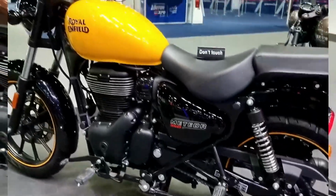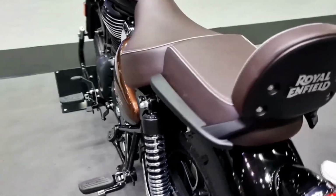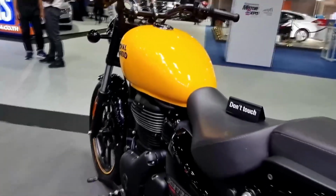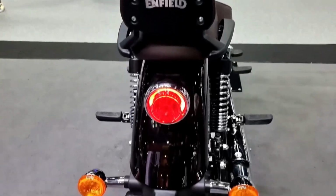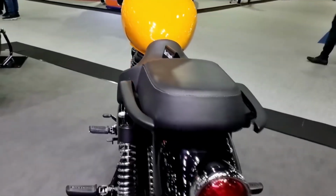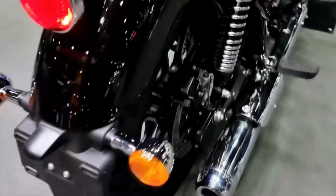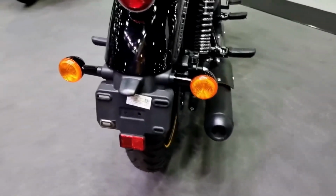The Royal Enfield Meteor 350 sits on a 1,400mm long wheelbase and has 170mm of ground clearance. With a curb weight of 191 kilograms, the Meteor weighs 6 kilograms lighter than its predecessor, the Thunderbird. The 2022 Royal Enfield Meteor 350 is powered by a 349cc single-cylinder engine that is capable of producing 20.2 horsepower at 6,500 rpm.